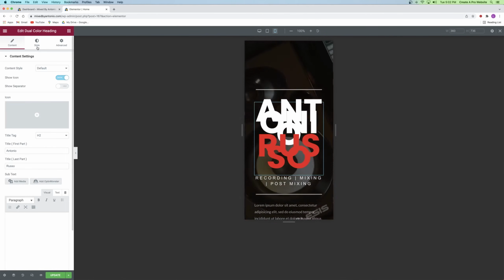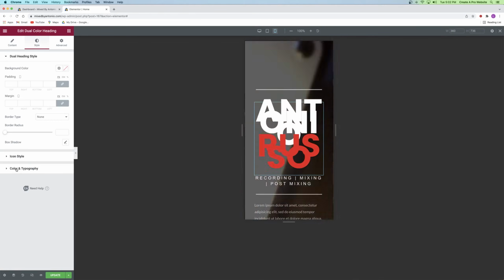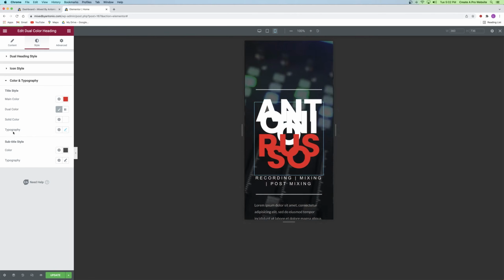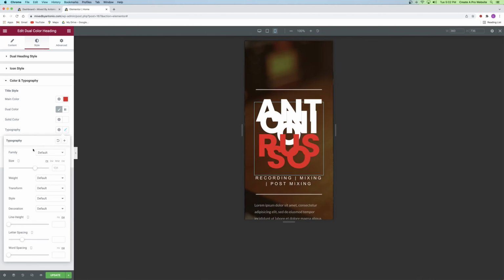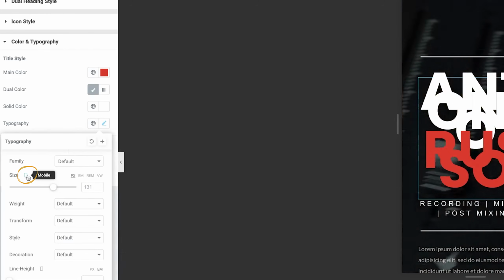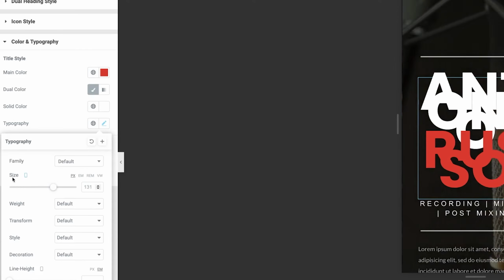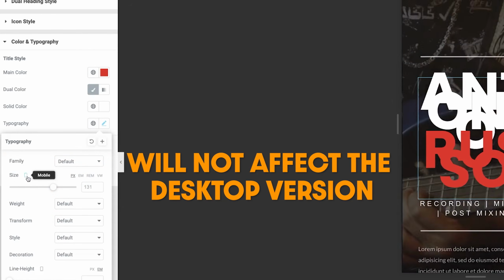And so we're going to go over to the Style tab and then click on Typography. So we have to go down to Colors and Typography, if you guys remember. And then we're going to click on Typography right here. Now you'll notice that there's a little phone icon right next to Size. Anything that has this little smartphone symbol next to it means that whatever changes I make on the size will not affect the desktop version.